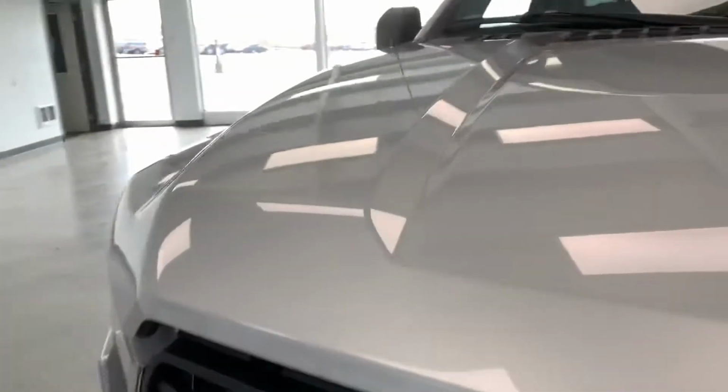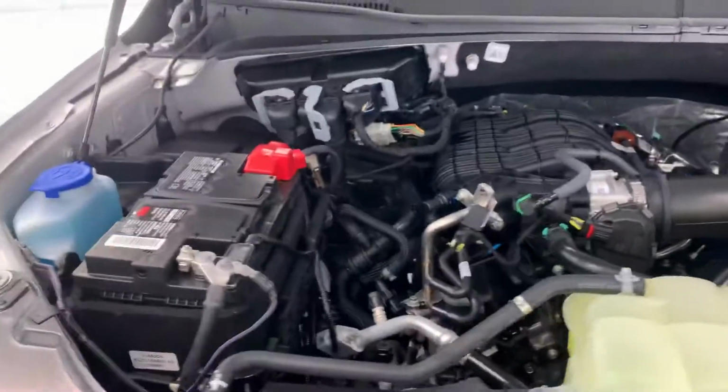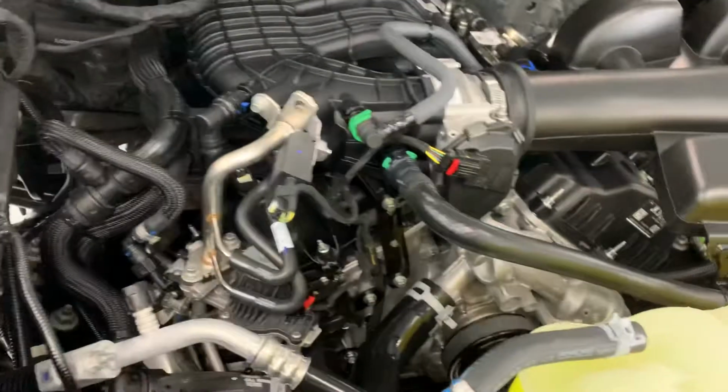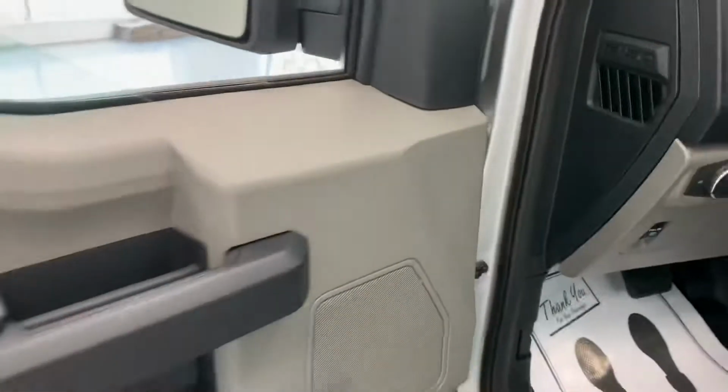I believe we have a 3.3 liter V6 non-turbo, normally aspirated engine on this particular truck. And that is what we have. No exhaust leaks, no fluid leaks, no corrosion on the battery terminals. Obviously brand new, like new. Hasn't even had one oil change, and that would have been by us here. We do go completely over the vehicles, as I showed you the report earlier. So we did change the oil. It did get a fresh Pennsylvania state inspection. It is ready to go.